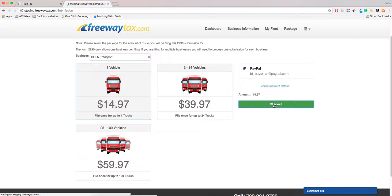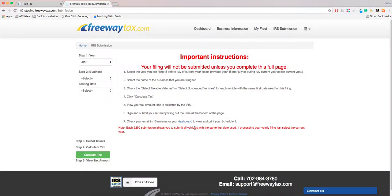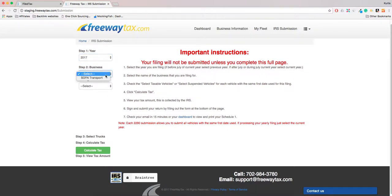On the next page, keep in mind, this is where we're going to build the entire submission and submit it to the IRS. So over on the left here, you'll see a step-by-step process to take you through to your IRS submission. Select the year. It's 2017, so I'll select that now. I'm going to select my business.